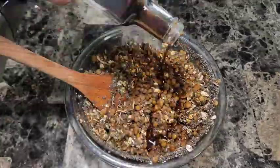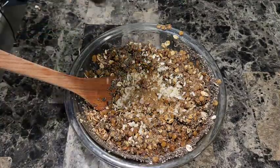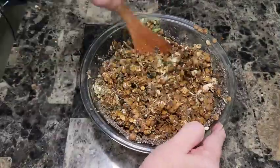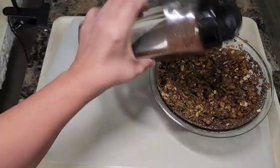So I just started adding all of my seasonings and getting ready to form these into nice little patties. Did a little bit of freeze-dried spinach for some extra nutrition. Then I just went ahead and laid out some parchment paper.